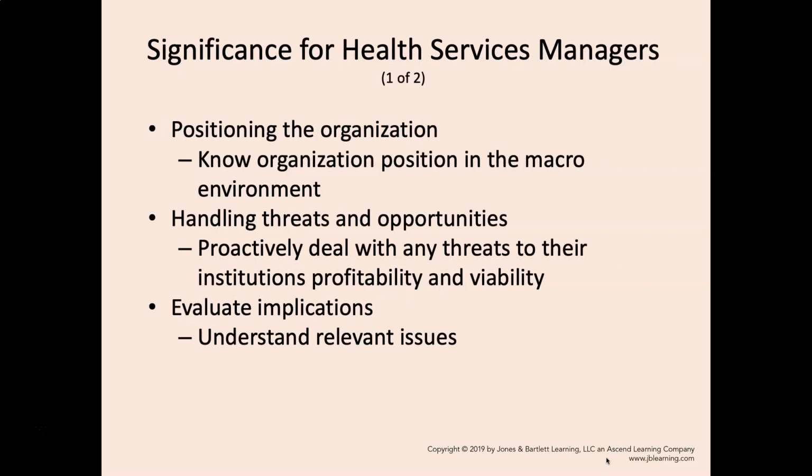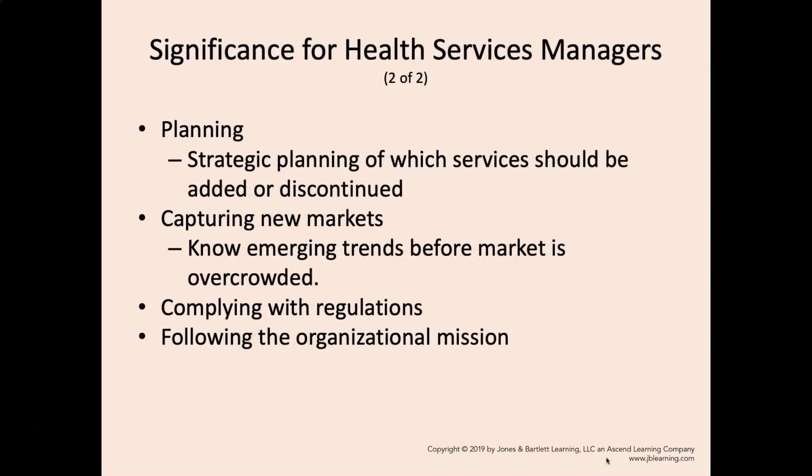Why do health services managers or health administrators or healthcare leaders need to know about this? Well, first of all, they need to position their organizations to survive and thrive. They need to know their organization's position in the macro environment, handle threats and opportunities, proactively deal with any threats to their institution's profitability and viability, as well as evaluate implications and understand relevant issues.